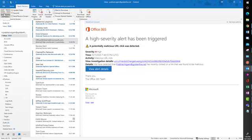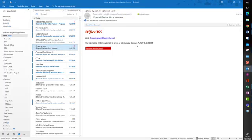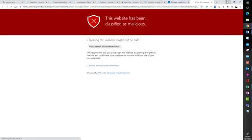Let me see. Click on send and receive. Nothing happening. I bring this email back. I will click on this again to see what happens. Now, okay, now Microsoft is detecting. So now this URL has been added in Microsoft's spam filter. So now it's detected. This website has been classified as malicious. Now Microsoft is following.